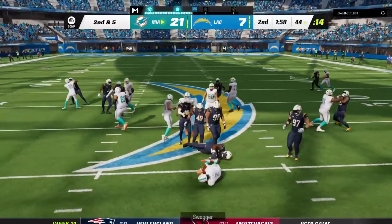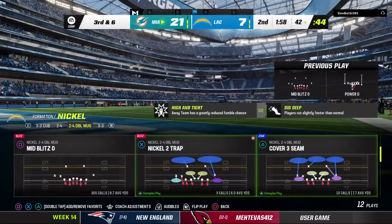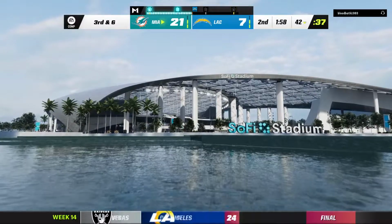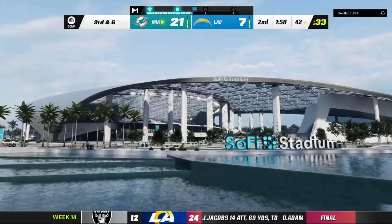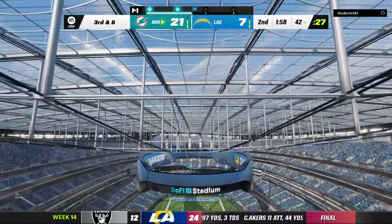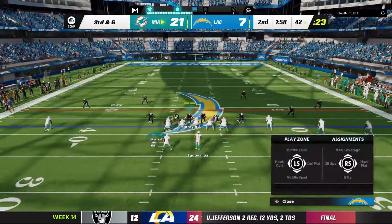Second down and another run with Edmonds. And the running lane's non-existent in this first half as they'll stop him behind the line. The Chargers going to signal for the first of their timeouts. It's just their first, so they'll have 2 remaining here before we get to halftime. An extra defensive back on the field for the Chargers now on third down.